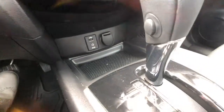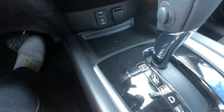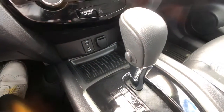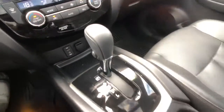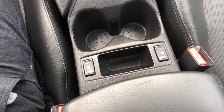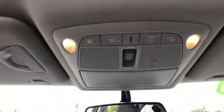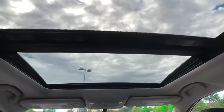Just below that though, that's where you're going to see your USB and auxiliary ports, and then of course your extra lighter there for power if you need it. That's what your shifter looks like. Just behind that, all your cup holders and your heated seat buttons. That's going to be what your auto-dimming rear view mirror looks like. Just behind that, spot for shades, all your interior lighting controls, your sunroof controls, and your SOS button, which is part of your Nissan Connected Drive services. And then just behind that, you can see that's going to be what your sunroof looks like.